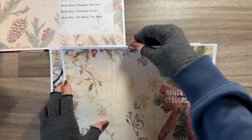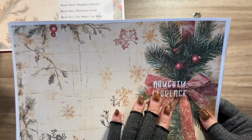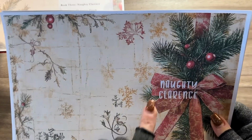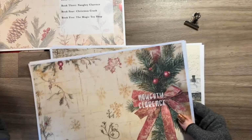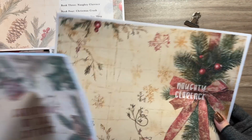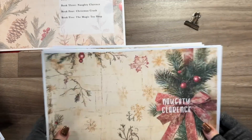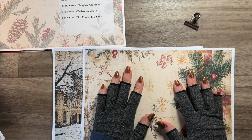This one is Naughty Clarence, and Naughty Clarence I have printed on Navigator paper. This is the colour document Navigator paper, and you can see I'm just in the tones. There's not a huge amount of difference. This is just a slightly heavier paper. I'm just going to explain a little bit about printing this.